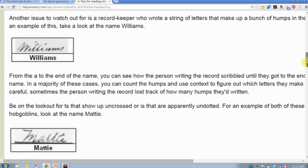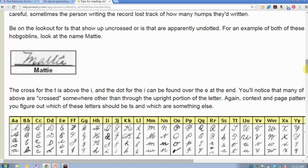Sometimes that happens. Another thing to be wary of is uncrossed T's and undotted I's. Some people were not careful enough to cross the T's the way that they should have. So here you see the word Maddie, and it is Maddie. It's not Molly or Mally. Okay, these are T's, even though the cross is done over here, right? So he just got sloppy and did not actually make the cross go across the two T's.